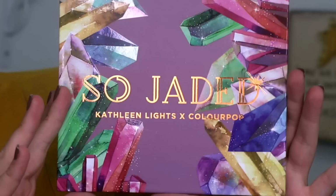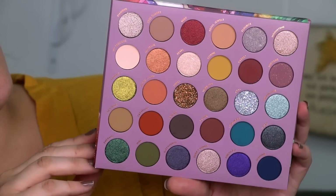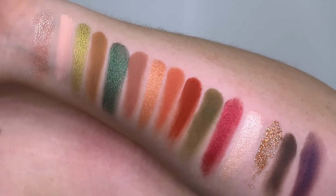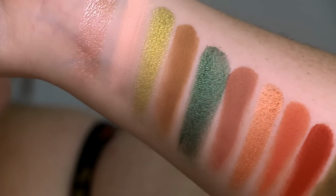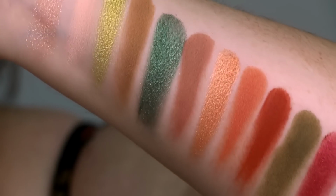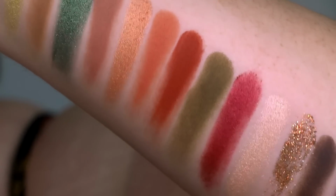I'm not going to read it word for word, but this is a $39 palette. It is currently sold out, but I'm sure they will be restocking it in the future, so if you do want this, be on the lookout for that. If you did pick it up, or if you're planning on it, what you will be getting here are 30 super pigmented shades. It says it includes the perfect combination of matte and metallic shadows, 1 super shock shadow, and 2 pressed glitters. It is of course inspired by crystals and gemstones. You can create a rich neutral eye or a perfect jewel toned monochromatic look.